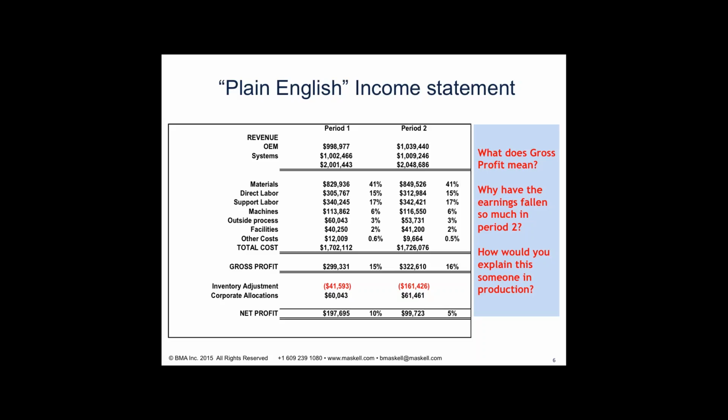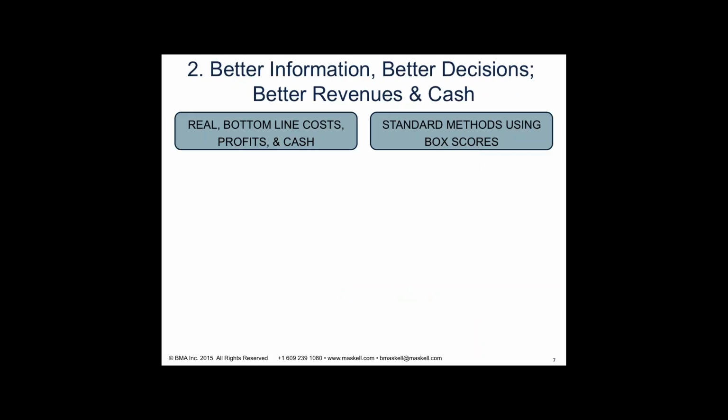Plain English income statement. And I hope if you look at this that you would say, well, yeah, this is something that pretty much I could put in front of anybody in the company and they would understand it. It's not really a lot different from a home budget. It's what are we bringing in, what are we selling, and how much do we have left over? That's what we want, something that's clear, understandable to everybody. And then we want it frequently. As I said, typically weekly is what we'd be looking for. So that's number 1. Better information.